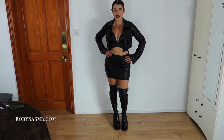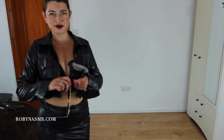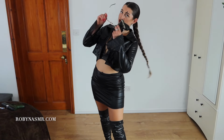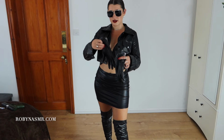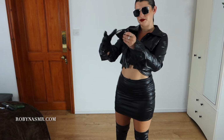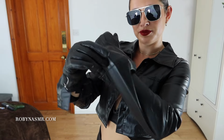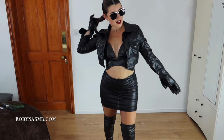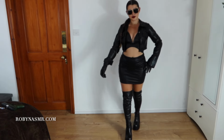Fully leathered up, not forgetting two more things. We have our badass glasses and our leather gloves. And these are lined, wool lined, with the little zip. Wonderful. So there we have it, our completed badass leather look.